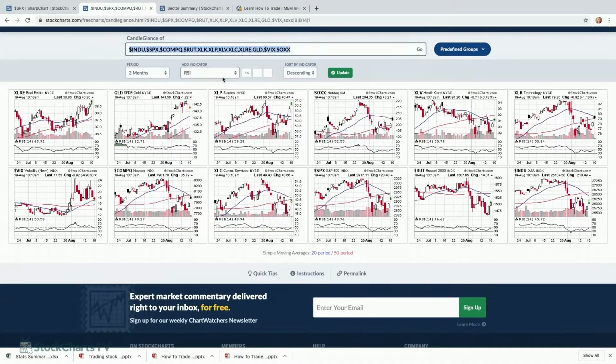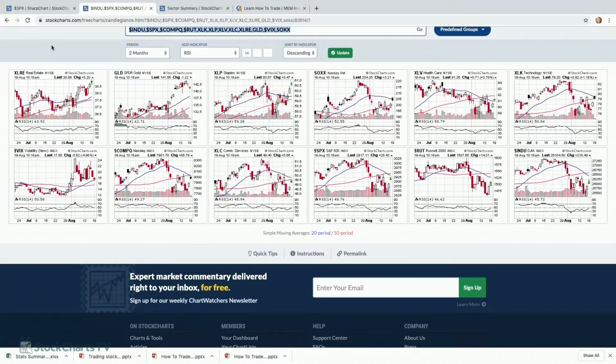And then I've overlaid an RSI, that's your Relative Strength Index, and sorted this CandleGlance view in descending order. So we will immediately see this. These are 2-month charts, but it will give us a very good sense of where the strength is in the markets. And we want to know where the strength is because when you are putting your capital to work, ideally you do want to be in those stronger areas of the markets, those areas that are seeing significant money flows, with an eye for them continuing to outperform.